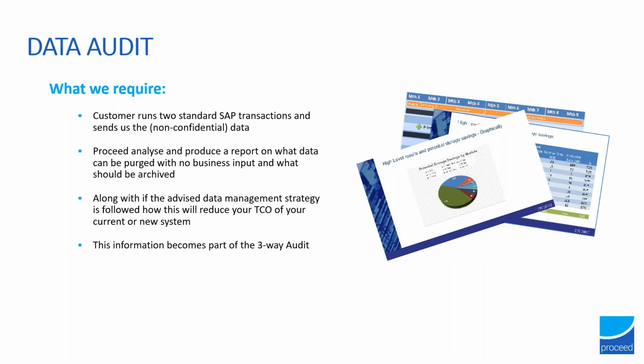And I think the other critical thing that we need to understand is that the savings are not just in the productive system. The savings will be in any copy of those productive systems: pre-prod, QA, DR. They're also reduced. So all of a sudden, across the estate, you make the reduction. So we can factor that into the audit calculations as well.